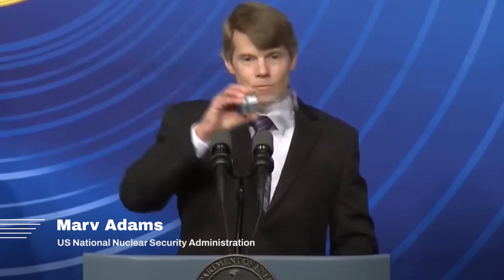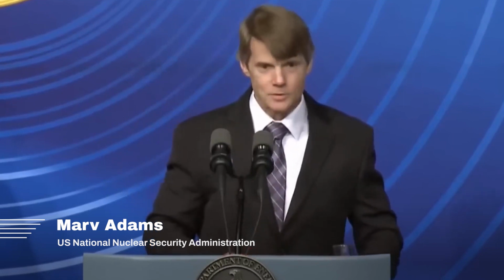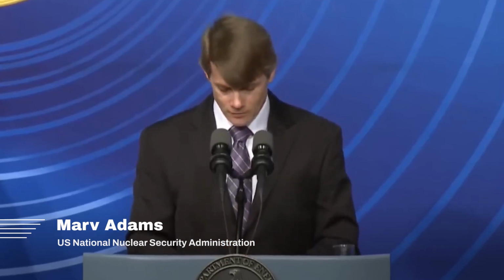There's a tiny cylinder here at the end of this that you probably can't see. It's about so tall and this wide. Inside that was a small spherical capsule about half the diameter of a BB. 192 laser beams entered from the two ends of the cylinder and struck the inner wall. They didn't strike the capsule, they struck the inner wall of this cylinder and deposited energy, and that happened in less time than it takes light to move 10 feet. So it's kind of fast.